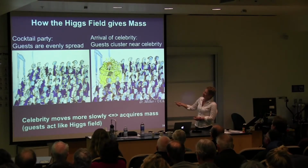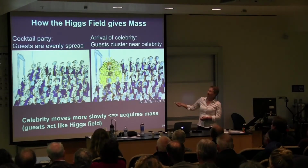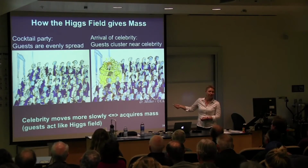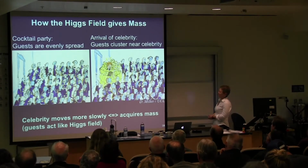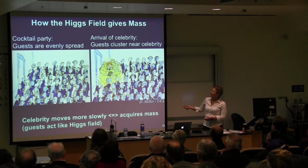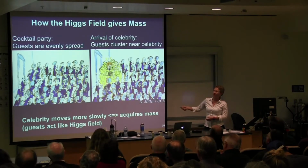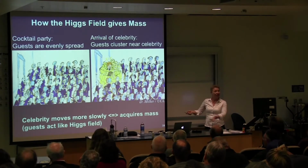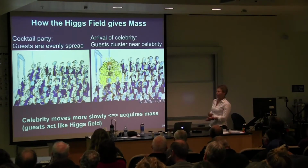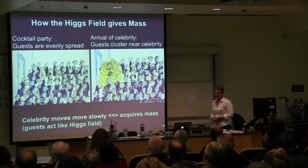Then all the people get excited, and they cluster around her because they all want to talk to her. Okay, it depends. Maybe some also go the other way, but it makes a difference. So Maggie Thatcher cannot move as freely as all the ordinary guests. So she's in that sense much heavier than the ordinary guests. So that's how you could maybe imagine this mechanism.